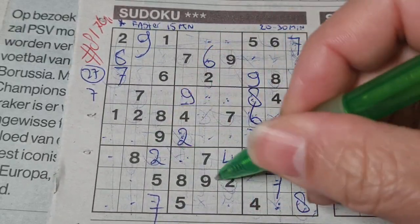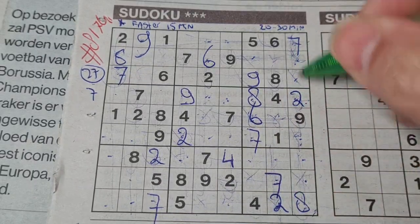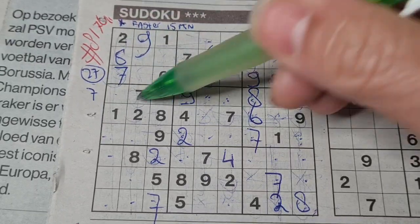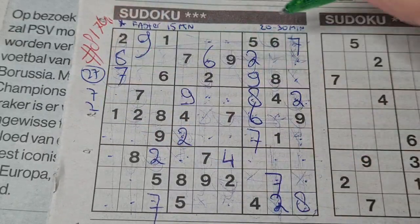2 in this row, 2 in the row below, so the last row, the only place left for the 2 should be there. 2 in the last column, 2 in the column next, so in that column, the only place left for the 2 should be there. And all the 2's are used. I can't see digit number 2, number 2.